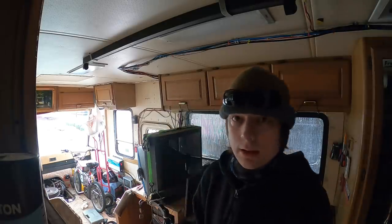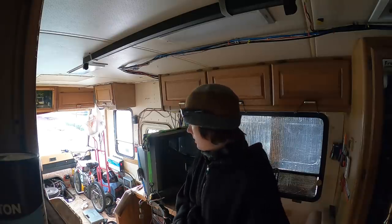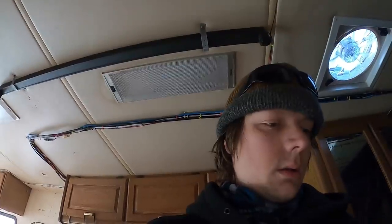Yeah, so there's something on the front of that crank that's spinning that didn't spin before. Let me take a better look at that, see what the heck happened. Looks like I shouldn't have been driving. It's hard on the engine.